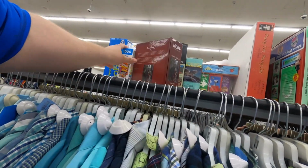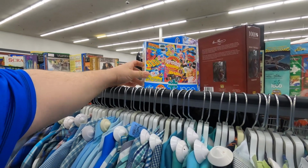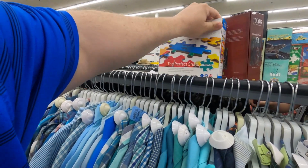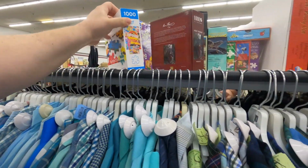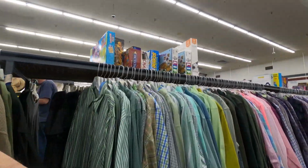A couple nice puzzles here, but they're not new. I don't mess with, that was a really cool puzzle right there. But I don't mess with used puzzles. Not something I really have time for to count pieces. And I really don't feel like building puzzles.